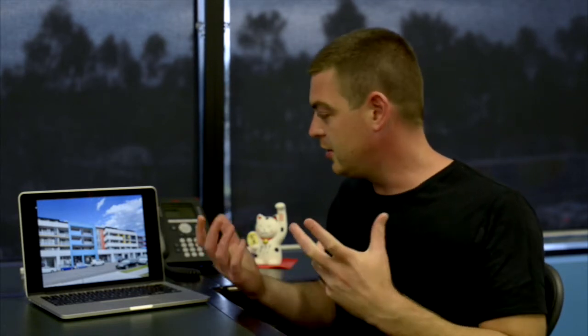Today I'm looking at a delightful one-bedroom unit. It's located in Western Sydney in a sunny suburb of Mount Druitt. This is a nice looking property for Mount Druitt. It's not something I'd want to go and live in myself personally, but it's a very, very good investment property.